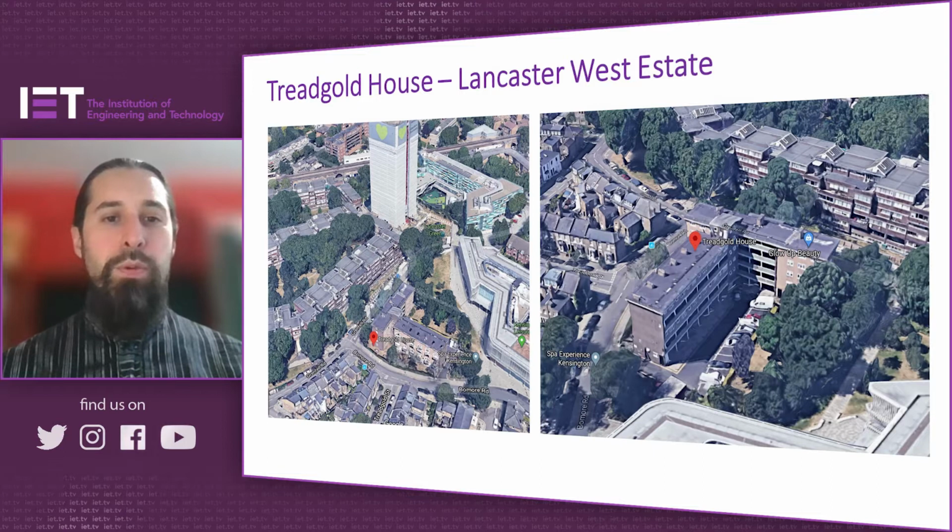Yeah, a bit of context on the project. The Lancaster West Estate, they always planned to refurbish the whole estate. And then when the Grenfell tragedy happened, it shifted the focus of that. And you can see Treadgold House is right there in the shadow of Grenfell. So the focus with this refurb and this design was to bring Treadgold House to net zero carbon, but to do it in the most fire safe possible way.